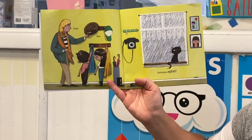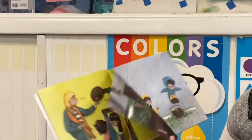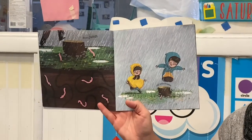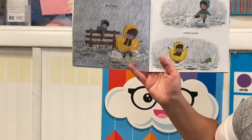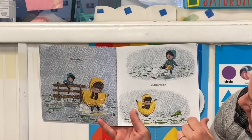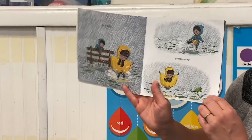Coat, hat, rain goes splat. It's hitting the windows. Boots, jump. Old tree stump. Looks like they're hopping over the tree stump, probably landing in puddles. Big stump. Look at all that splashing water from the puddle. Puddle swamp. Sometimes when you step in a puddle like that, your boot gets stuck because it's all muddy.